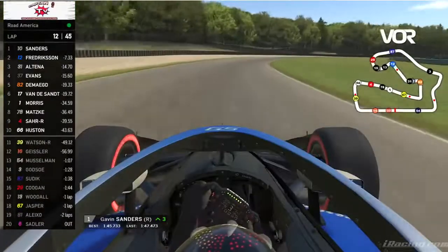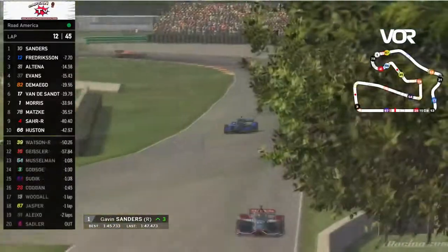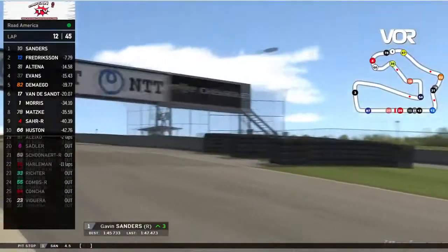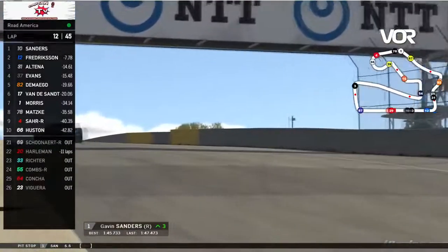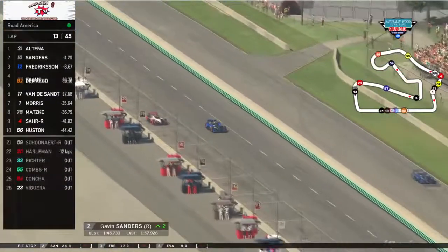As Gavin goes around the lap car, Gavin's trying to hit a certain number, and he's going to go ahead and say, I'm coming in. So Gavin Sanders, pit road, lap 12. And Julian Altena is going to stay out.